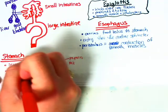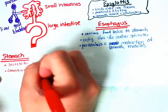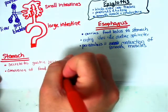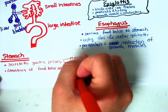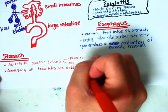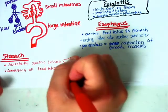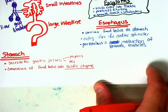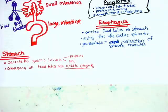And it's during this time frame that your food ball shows up, and the stomach's going to work to convert the food bolus into acidic chyme. Now I know that looks like you would pronounce it chime, but chime is like a bell, and this is obviously not a bell. This is the stomach and breakdown of food. So definitely not chime, and I would say chyme would sound better here.